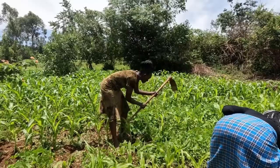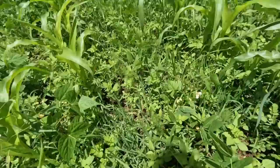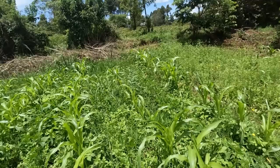Hi, you guys. This is the way the farm is before weeding. You can see there are so many kinds of weeds over here. Some grass weeds, some blackjacks. So weeding helps to remove these. You know, these weeds fight for food with the plants. So that's why weeding is necessary.